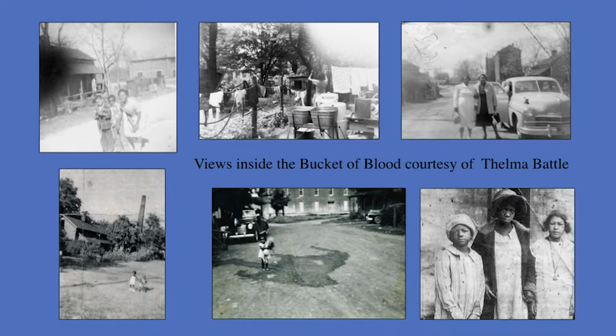Thelma Battle has loaned me these 6 pictures, and this is inside the Bucket. And you can see in the background some of the buildings, the Masonic Hall there, and families had their own little community there.